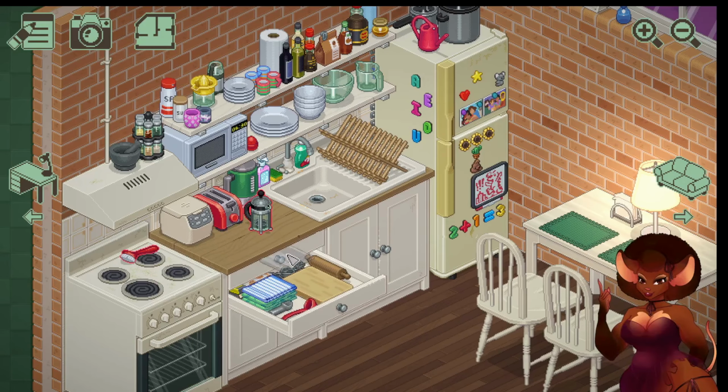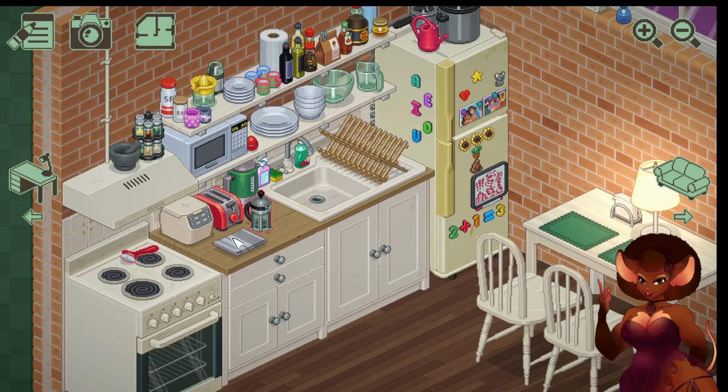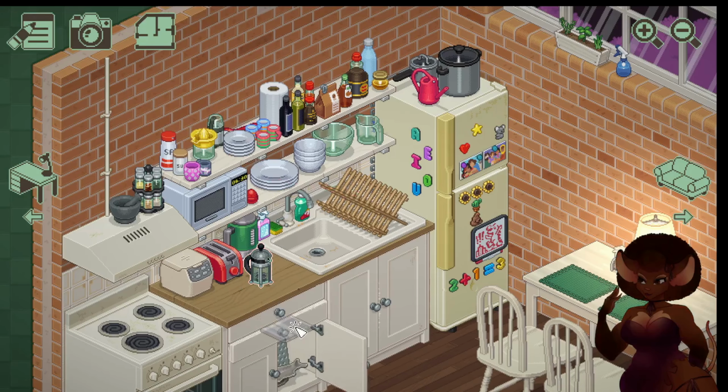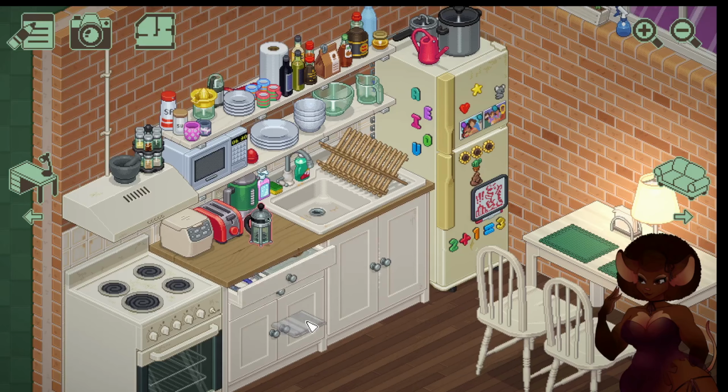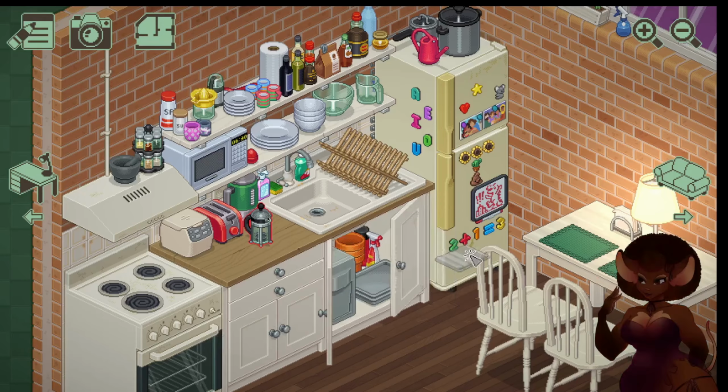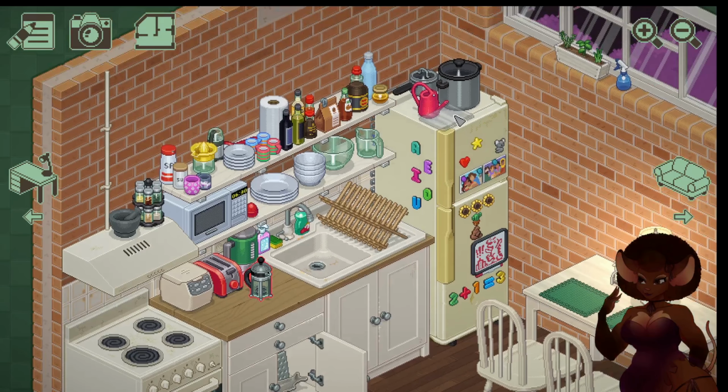Now, of course, this means I need to find somewhere else to put the dish rack, the towel, and the blood. Okay, well that's done. I feel like I'm just replacing one problem with another. There we go, we got it!